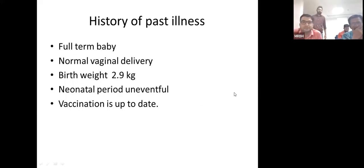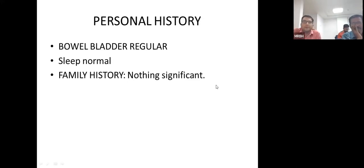History of past illness. He was a full-term baby and of normal vaginal delivery. Birth weight is about 2.9 kg. Neonatal period was uneventful, and vaccination of the child was up to date. Personal history: bowel and bladder regular, sleep normal. Family history: nothing significant.